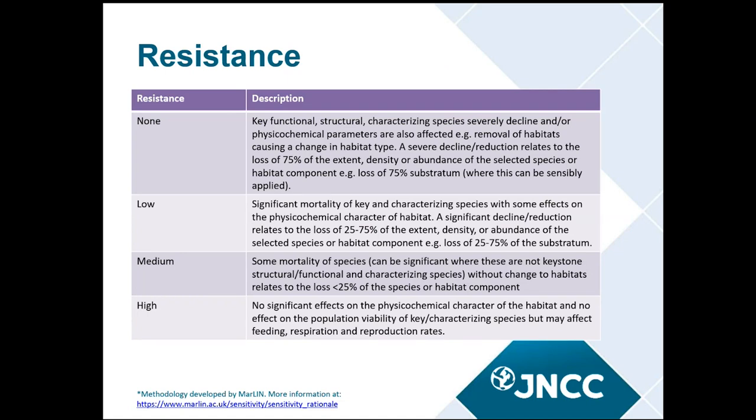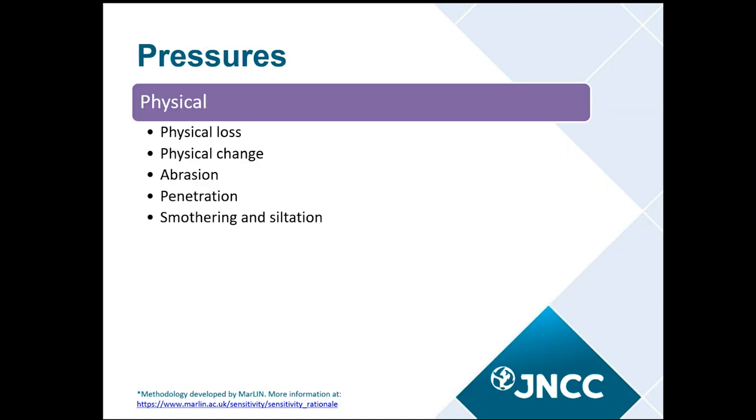So if a habitat had no resistance to pressure, that's when it is reduced by over 75% of its extent, density, or abundance. A low resistance is if the pressure reduces the habitat by 25 to 75%. Medium, if the loss is less than 25%. And high, if there's no significant effect of the pressure on the habitat.